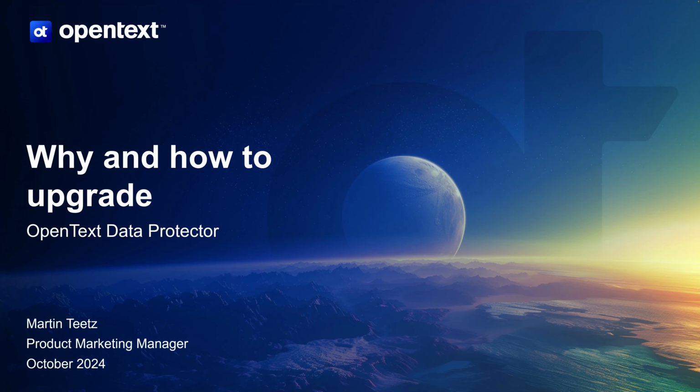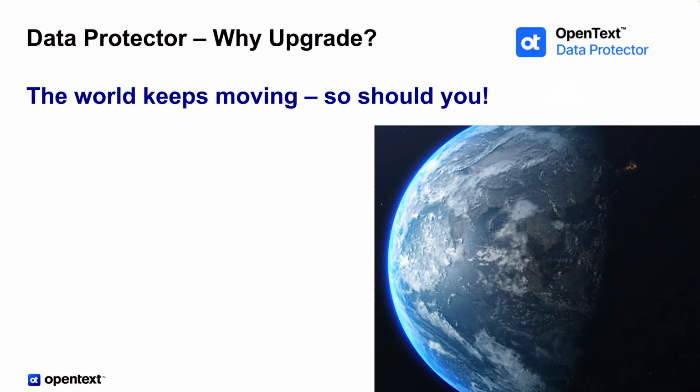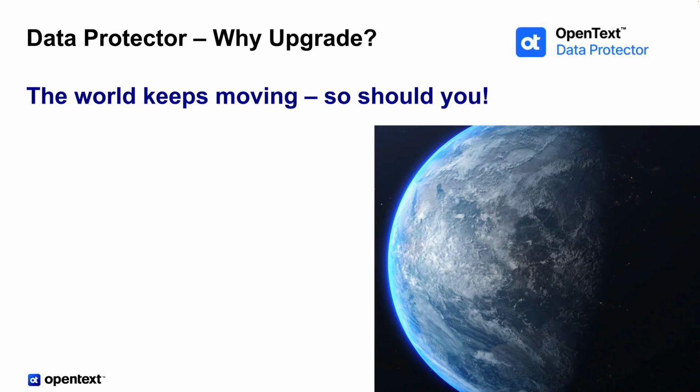I'm the Data Protector Product Marketing Manager at OpenText, and I'd like to provide some compelling reasons for you to consider upgrading your Data Protector environment. The first question, of course, is why upgrade? Why should we consider upgrading if the product is working fine as it is?